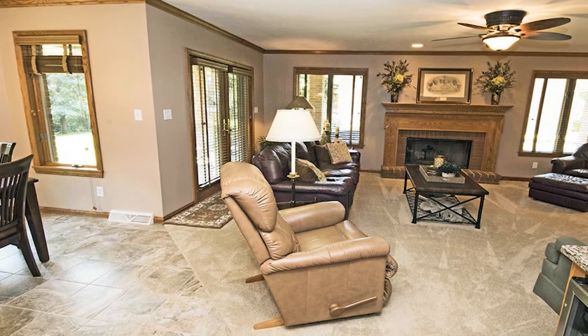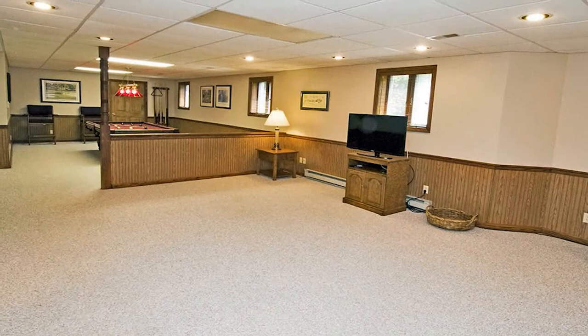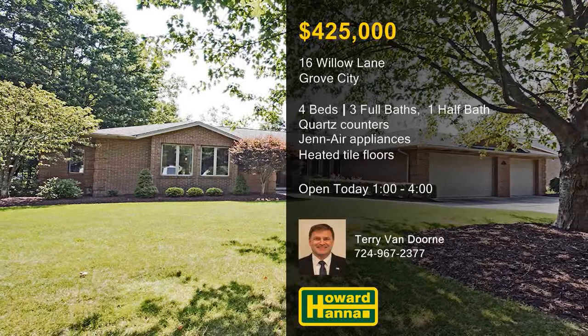The master suite incorporates 2 walk-in closets and a bath with granite counters, heated tile, and a shower with dual heads. The lower level holds a game room, a small kitchen area, a bedroom, and a full bath, making it ideal for guests. Terry Van Dorn will be waiting for you between 1 and 4, so stop by and enjoy a full tour.